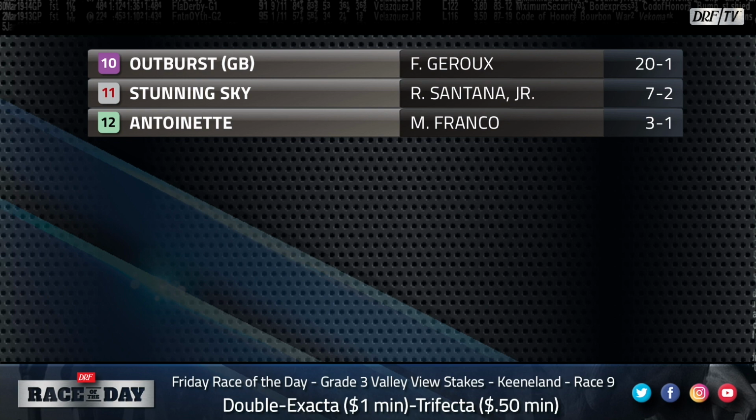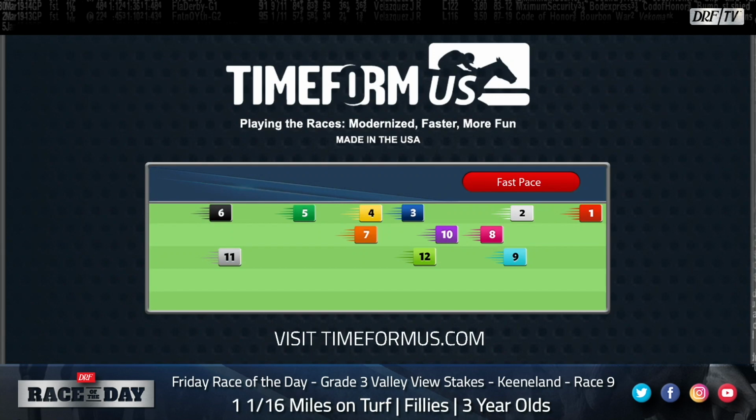Let's take a look at the Timeform US pace projector, Mike, because we're thinking it's going to be pretty hot up front. Duopoly, the number one, has got to go, I would think, from the inside post. And In Good Spirits right next door, the number 2. Well, she's at her best when she's on or near the lead. Yeah, that's true. We'll see how fast they wind up going, Dan. I don't know how fast the pace is going to be, but certainly the 2 horses drawn to the inside, it just seems like they're at their best when they go forward.